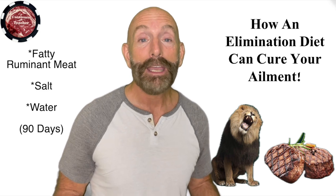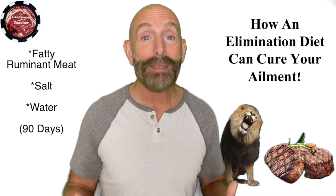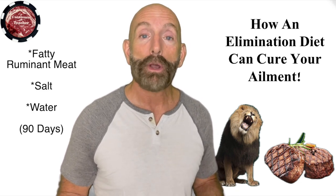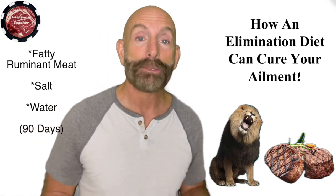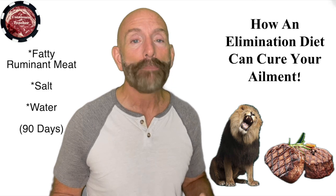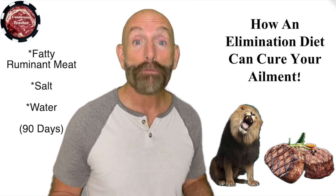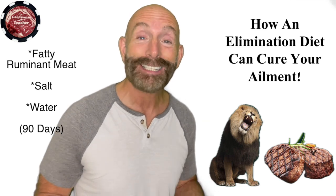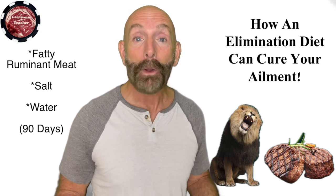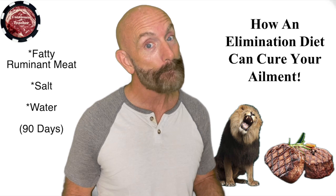Then the next week, you can add something else that you used to eat. Maybe add pork. A lot of meat that comes from the pig can cause people some issues. So add some bacon, add some pork chops, add some pork loin, something. Add some pork for a week or so, slowly, and observe your body. Observe your symptoms. See if the same symptoms are starting to come back. And if they don't, you now have fatty red meat, salt, water, eggs, and pork.